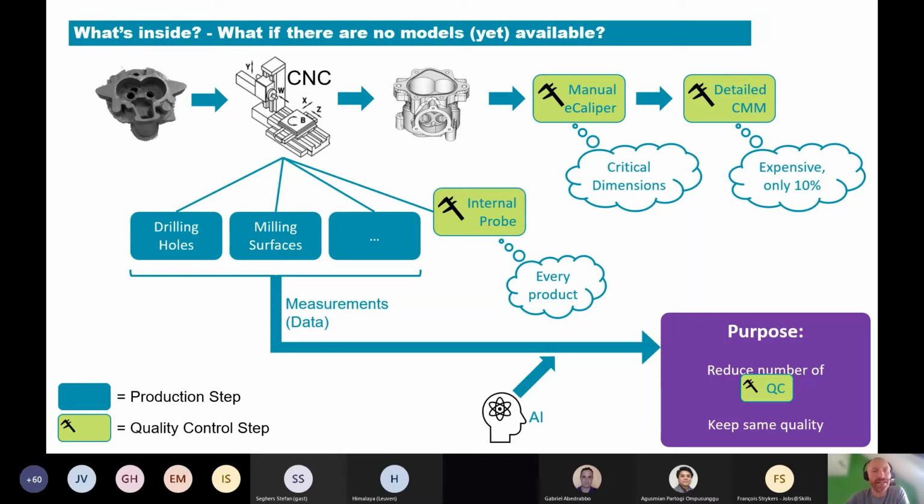In this case, in that company, in the CNC machine, there is an internal probe that is used for every product to make a first assessment if the geometric tolerances are met or not. Secondly, when the operation is finished, an operator is verifying the critical dimensions of this part using an e-caliper, and also collects data on the quality of the part as such. And finally, for let's say 1 out of 10 parts, the part is sent to a coordinate measuring machine that can offer very detailed information on the geometry of the part.